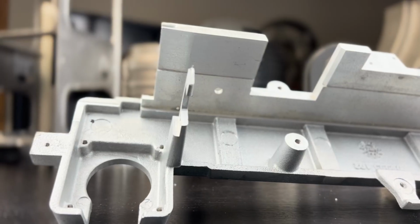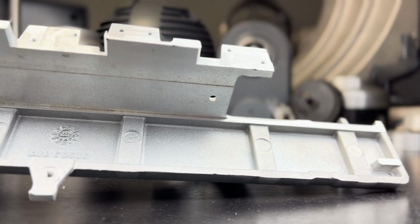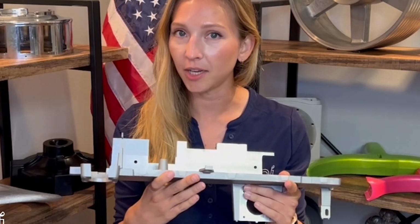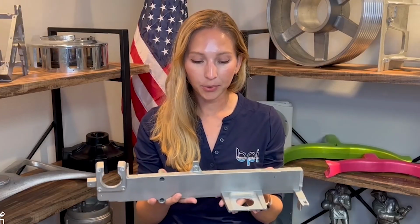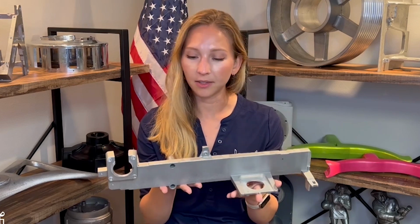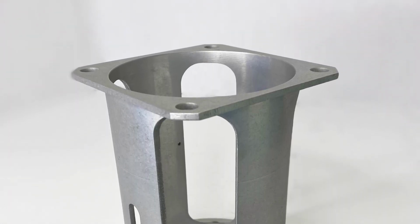Especially if you're making a lot of them, because if you're machining thousands of them, it's definitely going to be a better return on investment to cast it instead. Yeah. But it's still very precise because it gets a little bit of secondary machining to hit all of those tolerances.